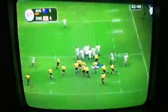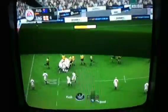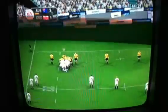He draws and passes for Wendell Sailor. He's tried to pass it to Lebron James, but the ball just has not found the mark. It's sailed out of bounds, and it goes straight into touch. The English to throw the line out. They're going to have to defend and defend well, these Aussies. Yes, they don't want to let a penalty try in here by collapsing the scrum, and they don't.